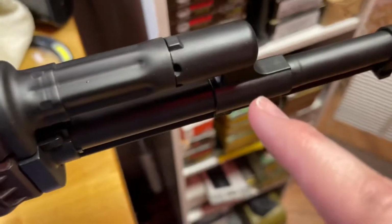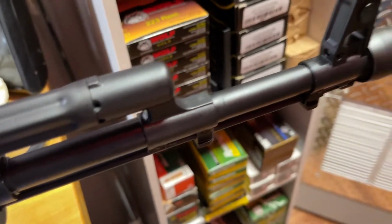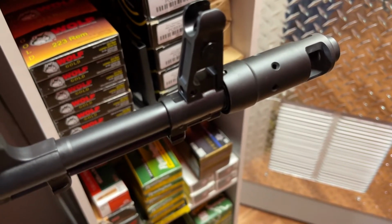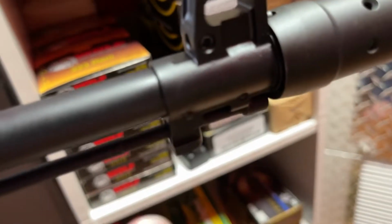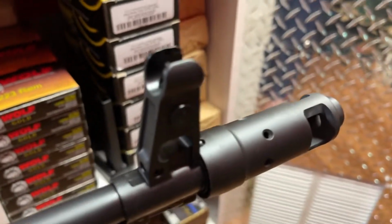I believe that the gas block is also brand new. It looks pretty good. And I think that the front sight block as well is also brand new. And there's a few reasons for that. One, I noticed some markings where they hit it. And also, I don't know if they zeroed it.